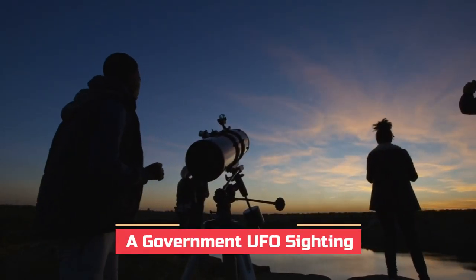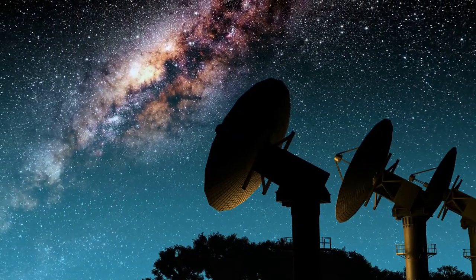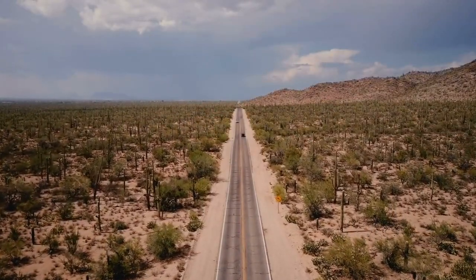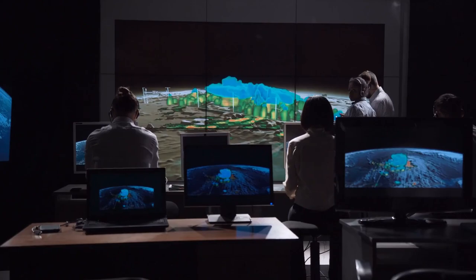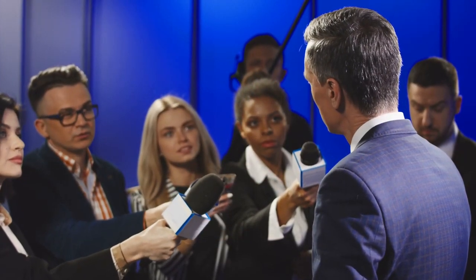A government UFO sighting. In the 1960s, everybody and their grandmother was terrified of UFOs, and this image is at least partly to blame for that. It's an official government document that details the sighting of a UFO over the Nevada desert in 1963, as presented by the FBI. As you can see, some of the details were intentionally blurred out. But nonetheless, it's pretty clear proof that a government entity encountered some sort of unidentified flying object.